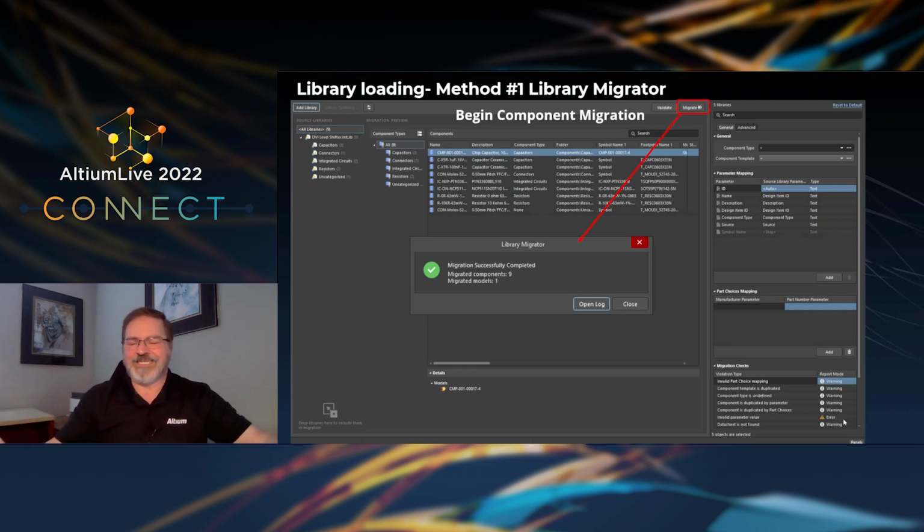we then saw a significant improvement on all our PCB designs, because now we knew exactly where the issue was. If there was a problem, we could easily go to that location in that single library and fix it. Okay, so that is a really, really important point. And the very first method that you have here is your library migrator, to migrate these components.